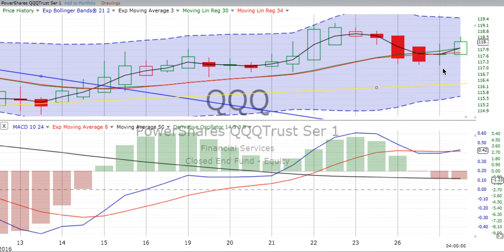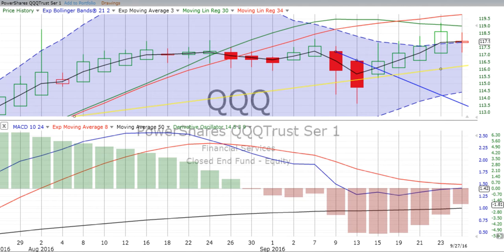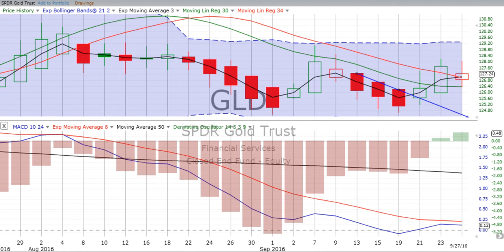Well, it doesn't mean you really have the ability to do much of anything in the Qs at this point until you have a trend established on your charts that all flow together. So again, continue to watch the Qs, pay attention to what's going on, and we'll see what develops in the future. Lastly, we're going to jump into GLD, which is gold, down 0.73% for the day.